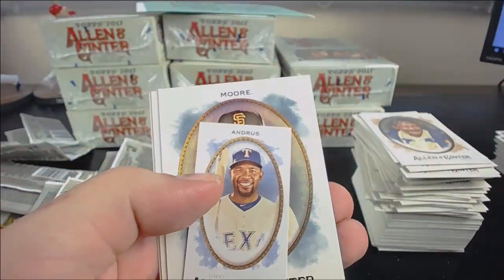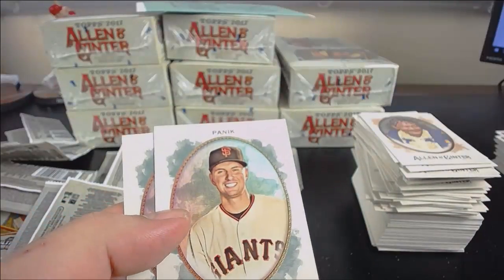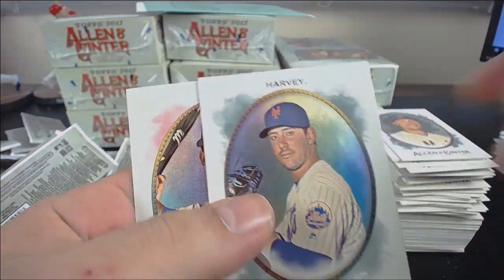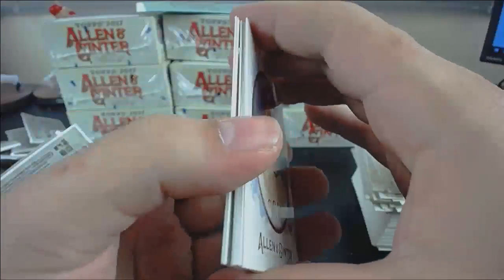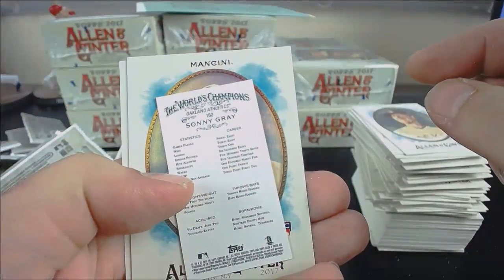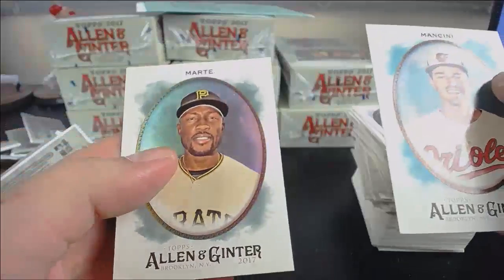Ryan Braun, what a day. Elvis, base mini, Rangers. Matt Moore, short print, number 341 for the Giants. Base. Cespedes, base mini, Mets. Base, base. And our last pack of our hot box. Lindor, what a day. Sonny Gray, base mini, not a short print. Trey Mancini, short print rookie, and base.